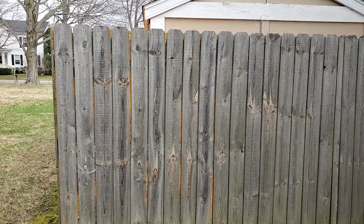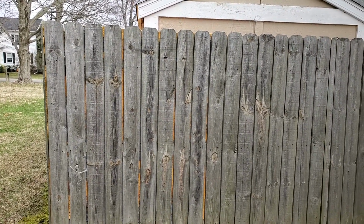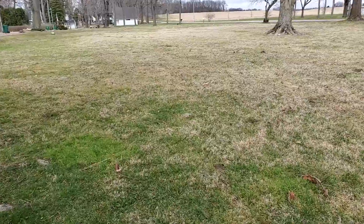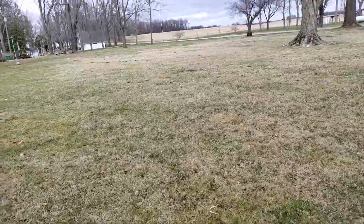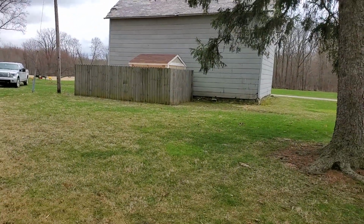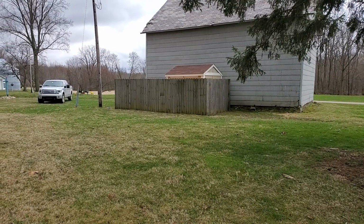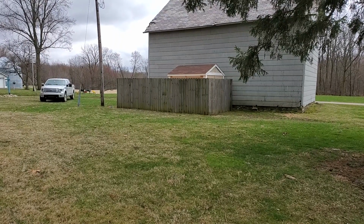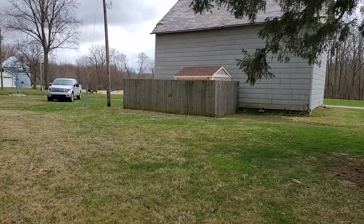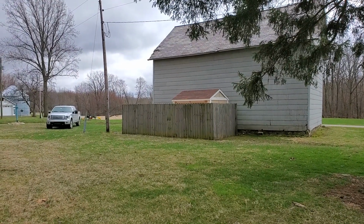I'm no more than 12 feet from the fence and from the back of the shed right now. I'm going to walk about 30-40 feet away. If you're hearing what I'm hearing, I can hear the machine from this distance. Like I said, you can't make things completely silent, but there's no traffic, there's no people out.